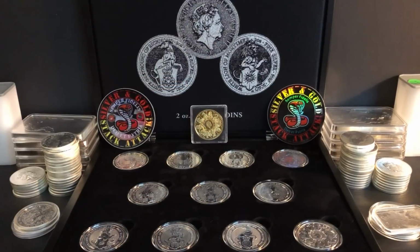But as you can see, there's no telling where the spots are going to show up on Royal Mint stuff. I mean, limited edition, regular, mass-produced. It's a damn shame, really.